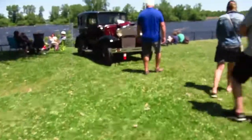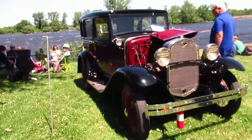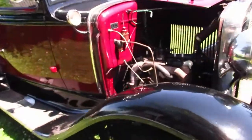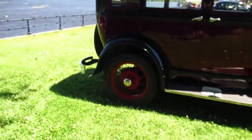Oh, well, there's one more here we should look at, actually. Here's a Model A. Yeah, very stock Model A with a four-cylinder. Beautiful colors. I love that with the burgundy and the black. It's a very nice touch.